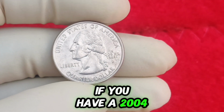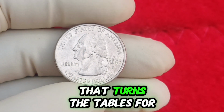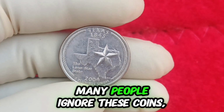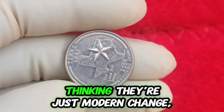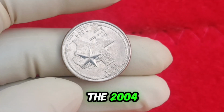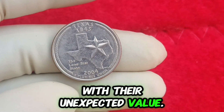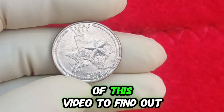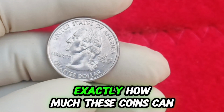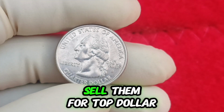If you have a 2004 Liberty quarter dollar lying around, this might be the moment that turns the tables for you. Many people ignore these coins, thinking they're just modern change, but some rare varieties of the 2004 Liberty quarter have shocked collectors with their unexpected value. Stick around till the end of this video to find out exactly how much these coins can be worth and how you can sell them for top dollar.